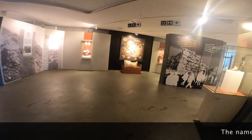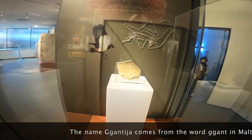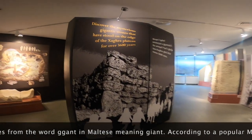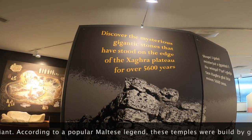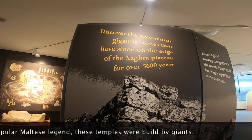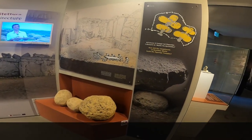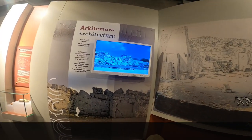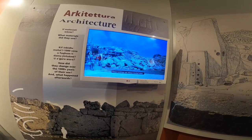Once we enter this museum, we can start observing. Well, this was one of the pottery pieces that was found here in Ggantija. And as this sign says, discover the mysterious gigantic stones that have stood on the edge of Xaghra Plateau for over 5,600 years. Going around, you can see in this museum, every part is detailed with history, and you can even watch some videos on this temple, so you can learn more.